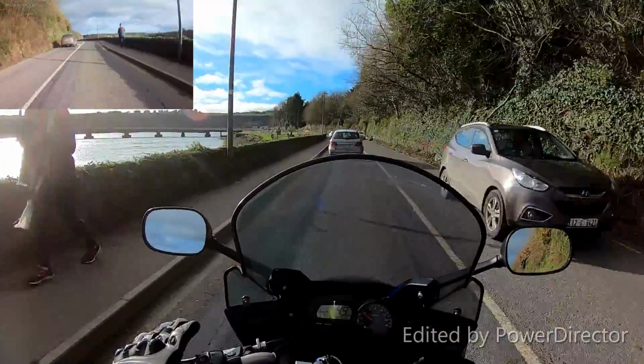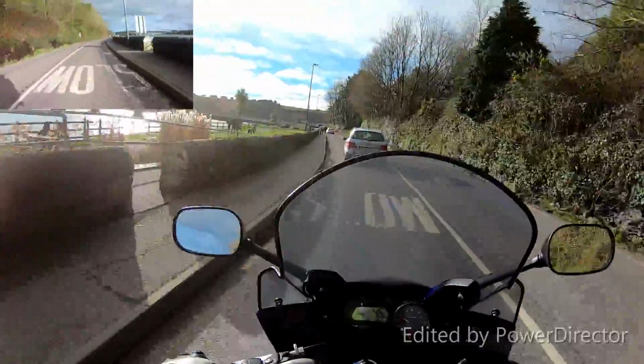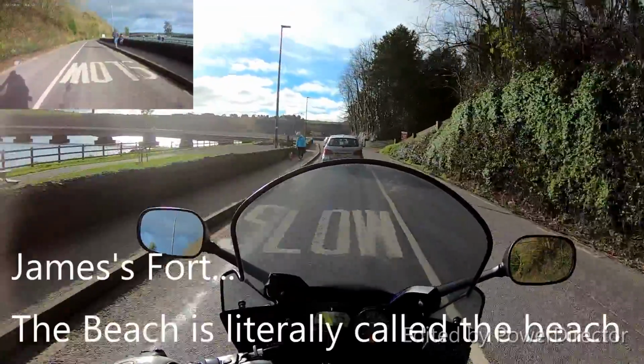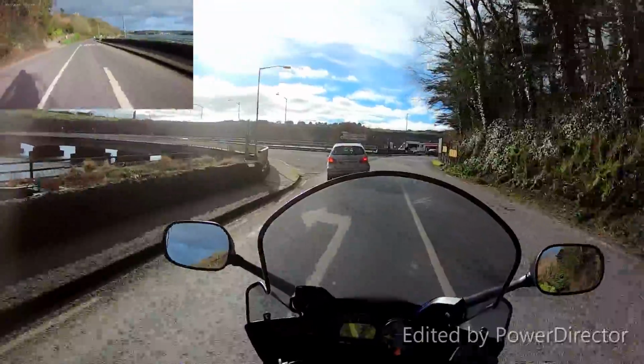So the next place we're going is where the beach is that I pointed out, across from Charles Fort, and also the other fort name that I still can't remember. I probably should have stopped and looked it up on my phone by now, but I didn't. So we're just gonna have to live with that part of laziness.